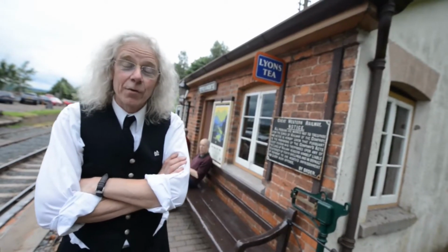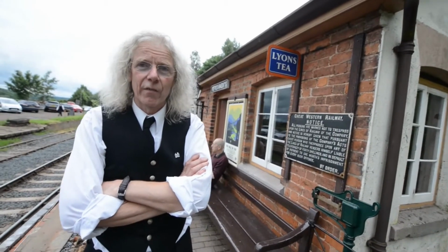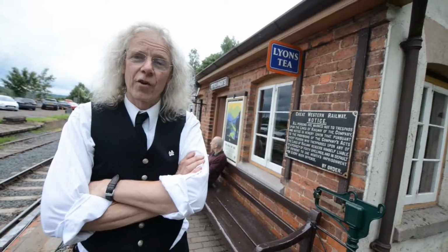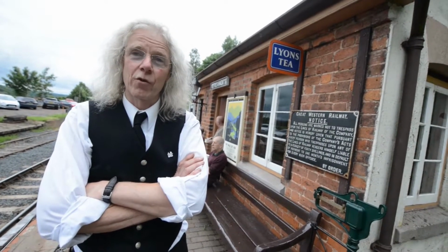Okay, my name's Steve Downs and I've been a volunteer at Eardington Station for about 35 years. Started working with my wife some years ago. And Eardington Station is a station that doesn't see trains very often. It's the first station you get to when you leave Bridgnorth on the Severn Valley Railway. So we're in South Shropshire.